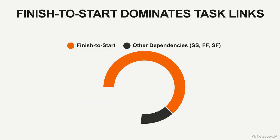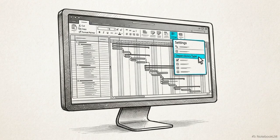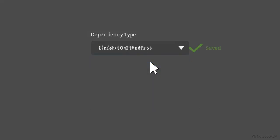Across the project management industry, data shows that over 80% of all task dependencies are set to a single type, finish to start. Planners typically settle on this setting because it is the default value in scheduling software. Selecting Finish to Start is often simply the path of least resistance in a drop-down menu.